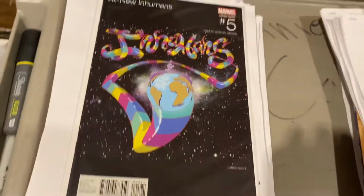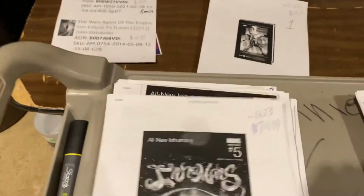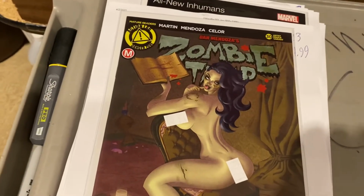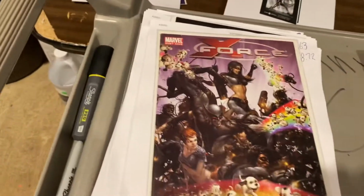the Sugar Hill Gang's album for the hip hop. And guys, $74.99. Bam! Naughty bits are covered up. Zombie Tramp, $18.72. One of my favorite variants ever.